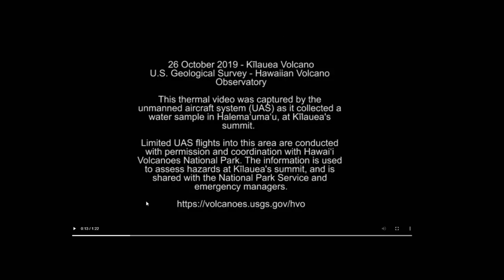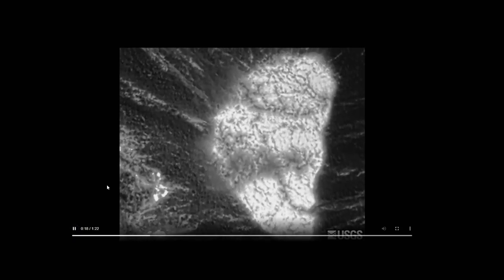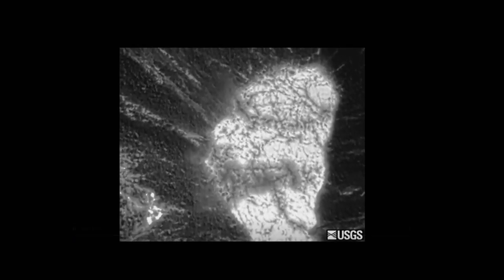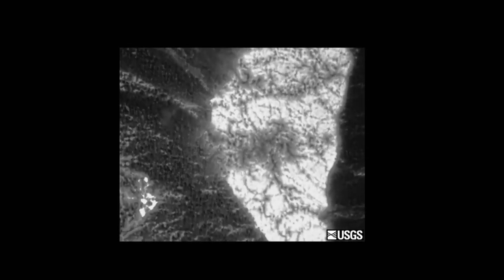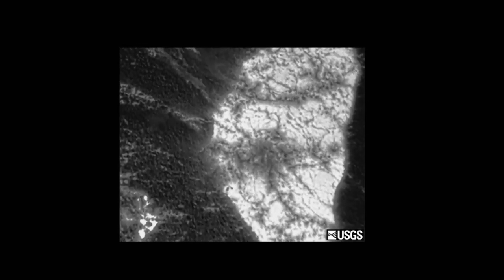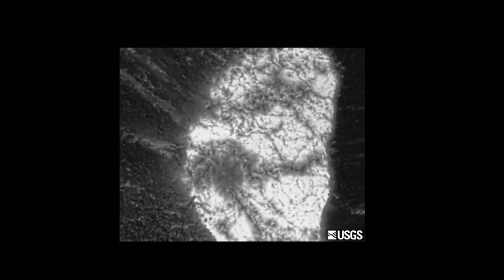And then we also had a little bit of a thermal video that they showed as well of the same operation. Yeah, the camera was filming visual and thermal at the same time, and taking other kinds of samples. And what you guys can see here is mostly the steam bubbling off the surface of the lake.